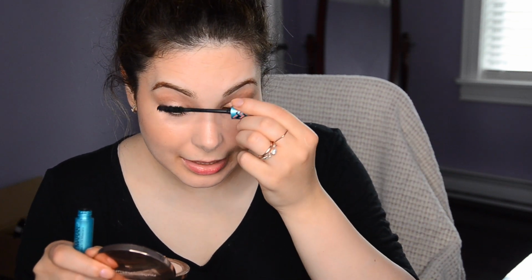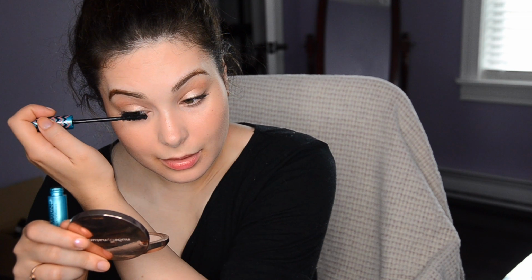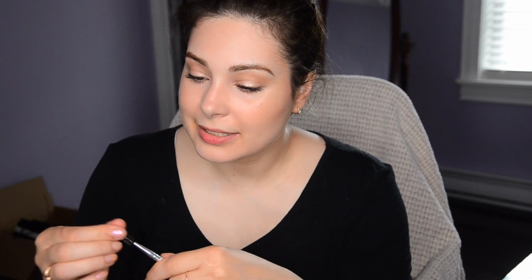But this is the kind of look you get. It's not crazy lashes. It's not like a false lash effect, but it's pretty, and this is what I want for daytime. I want them to look nicely separated, lengthened, and a little bit thicker, and this is what this mascara gives me. So far I'm very happy with it, and it is clean, clean, clean. So we'll see, but it might be a contender for repurchasement.